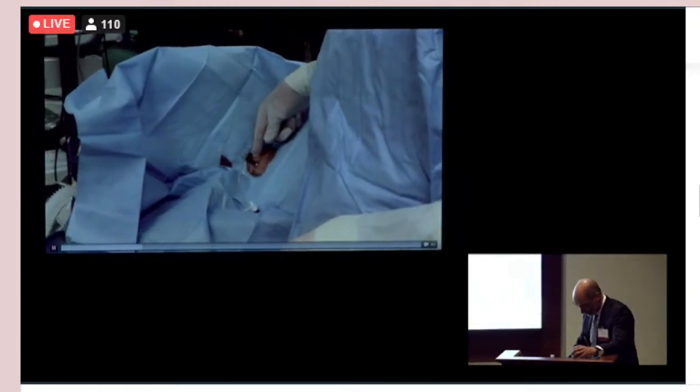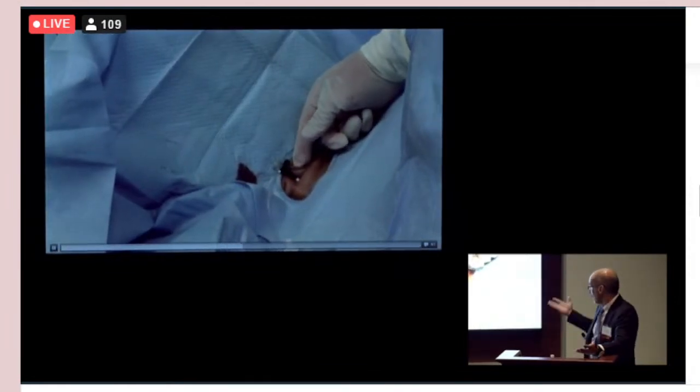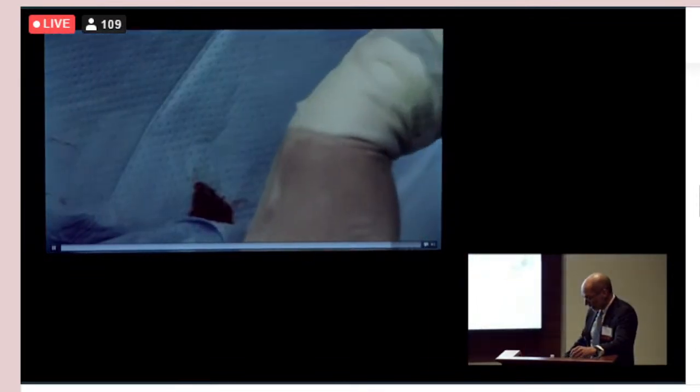So let me see how this goes. Here, the sound is not working, but that's actually okay. I'll show you. So this is a 9 French IJ puncture that I like to suture so that it stays in place while we do all the work.